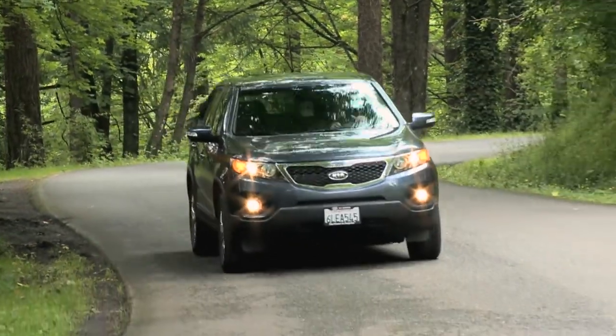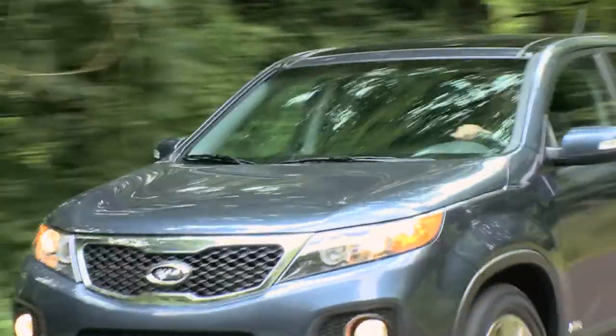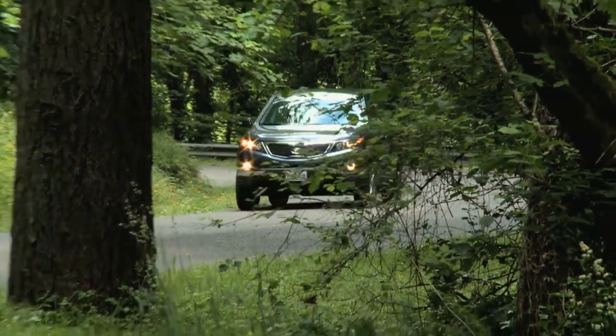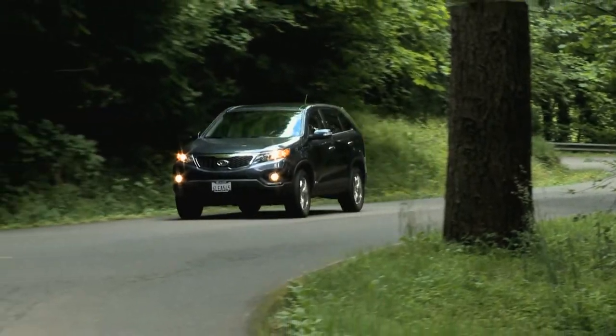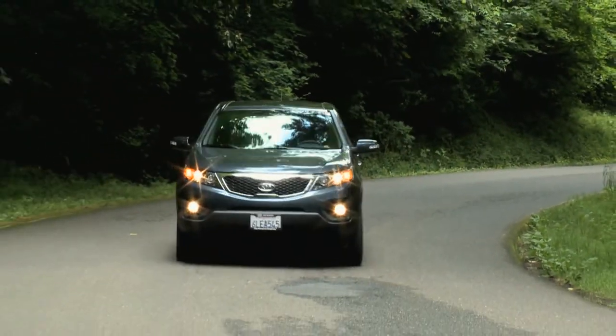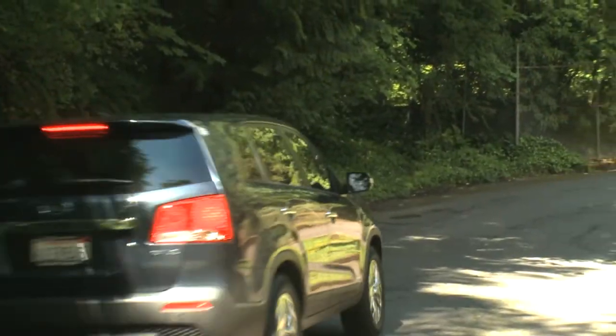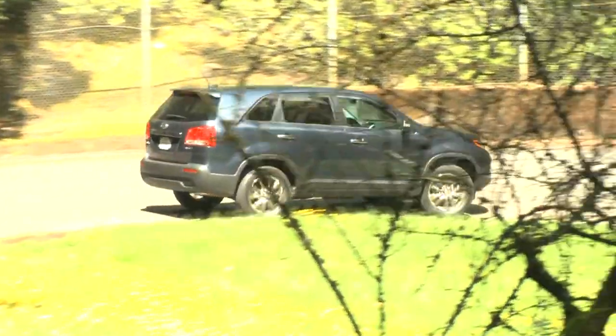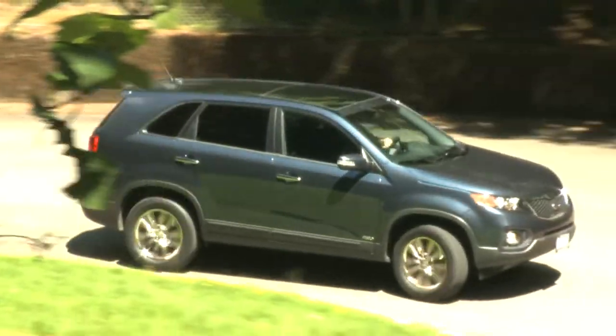The Sorento with the 2.4-litre engine will deliver 21 miles per gallon in the city and 29 miles per gallon on the highway. If you want more power, Kia's 3.5-litre V6 brings 273 horsepower to the Sorento, and Kia says this drivetrain will get you 20 miles a gallon in the city and 26 miles a gallon on the highway.